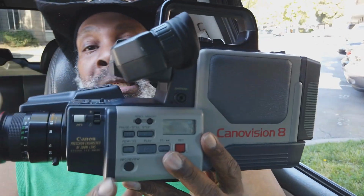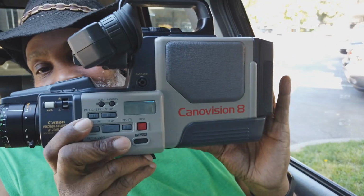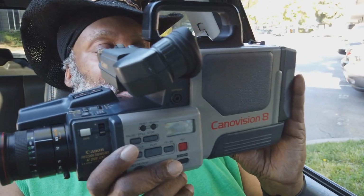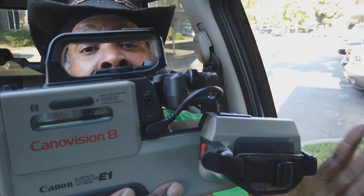This is a serious, what do you call it, very hard to get camera. I got the case, I got the power supply, I got all the little accessories to go with this camera. We're gonna probably power this up one day and check it out. If it doesn't work, it's no big deal, because it's for the Broadcasting Museum.